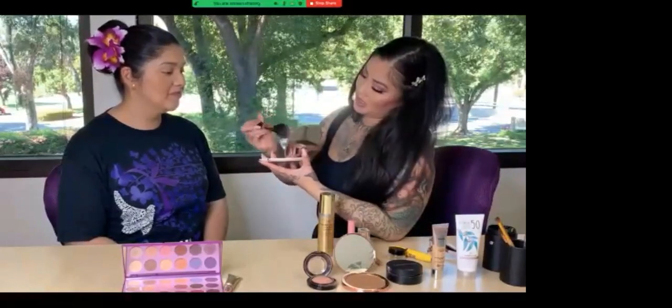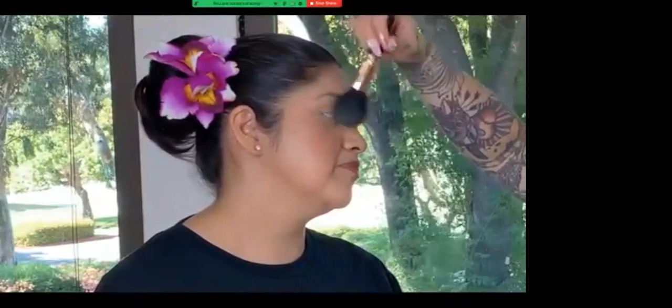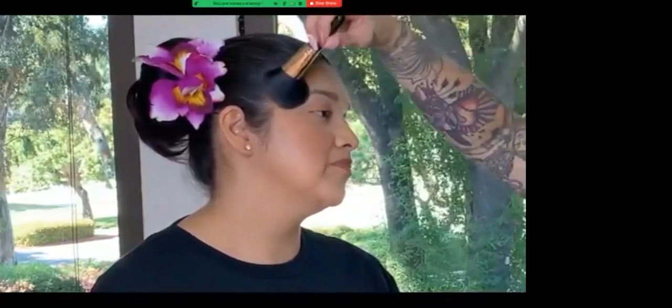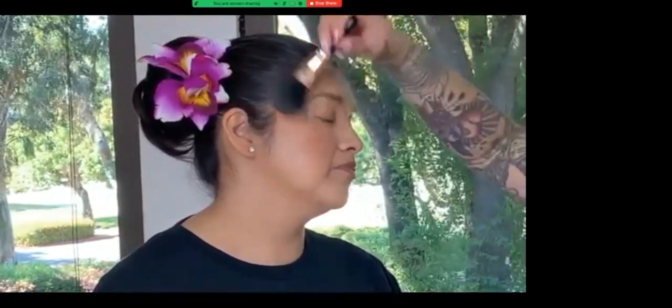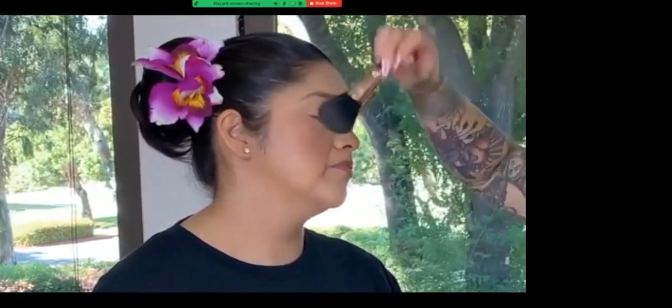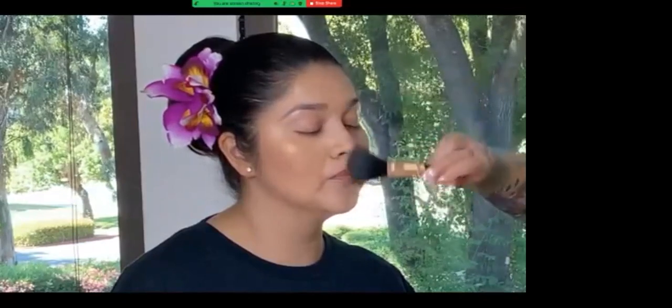So I'm going to take a little bit of the highlighter, and we're just going to go here, where the sun hits you, right above the cheekbone, and we're going to do a C. So you're going to go like this. This way it's hitting you where the sun would naturally hit you. And then after we do the eyeshadow, I like to put a little bit underneath the brows too, and that looks really pretty. Same thing on the other side, we're just doing a C. That gives you a really nice glow that everyone craves. And I do a little on the nose and then right on the cupid's bow as well.